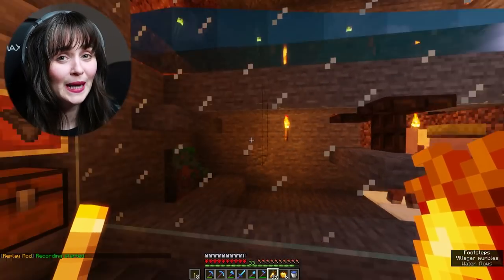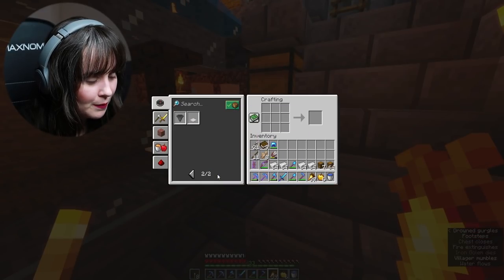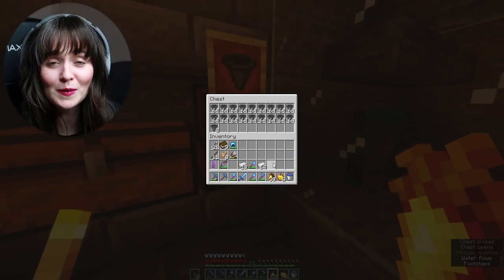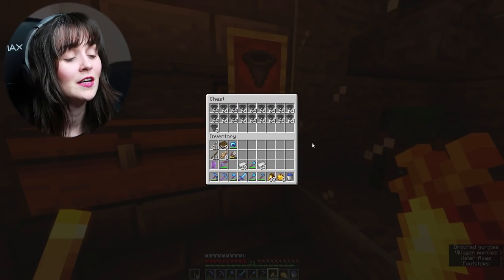First of all, I've been AFKing quite a bit. Check it out. I have a lot. I'm just gonna quickly make up some hoppers. So I've slowly been collecting how many hoppers I need for my storage area, which is this entire chest. I need this entire thing full of stacks of hoppers.